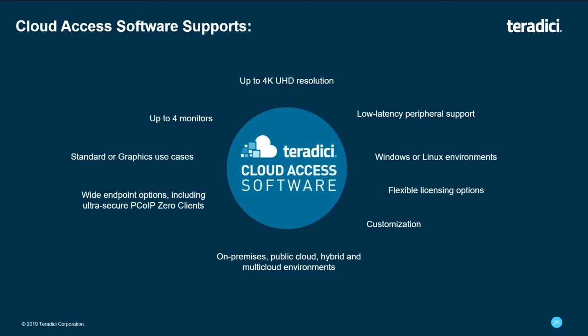So Cloud Access Software has a bunch of features: multi-monitor. We've talked about graphics use cases, but of course there are many applications where you just want standard non-graphics, so that's obviously supported too. All the different types of endpoints, and of course licensing. An easy way of doing it is we have a cloud licensing model, so the workstation will go out and get itself licensed. But in many markets, we need to be offline for licensing, so we have an offline licensing server as an alternative option. So we have either on-premise licensing or cloud-based licensing.